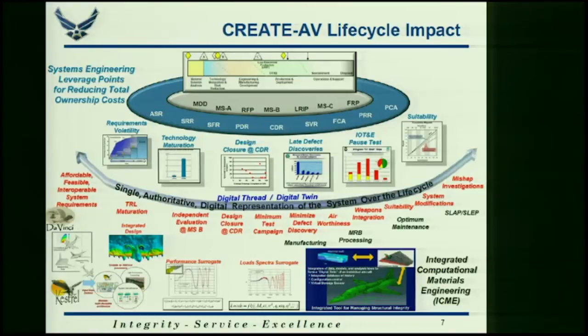This starts to show how this plays and where CREATE really is such a huge enabler in this. Again, the top of that is I want to support the decision-making process. Right below that, you see what I call systems engineering leverage points. These are the places where we make or break a system value. Far to the left, if we have volatile requirements constantly changing on us, and there are requirements that drive us to the Pareto frontier for design, which is the highest risk, highest cost solution you can come up with, that's where tools like DaVinci come in.